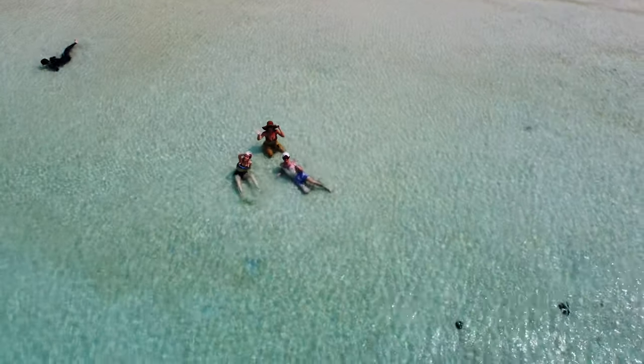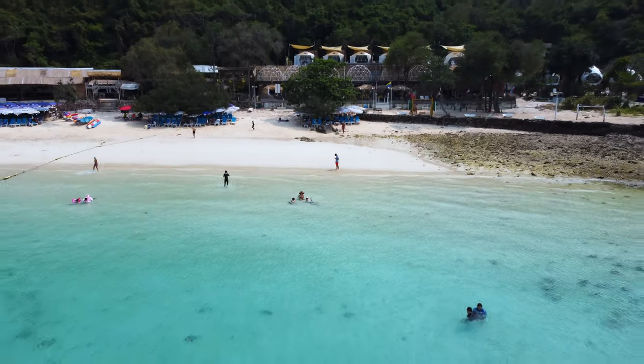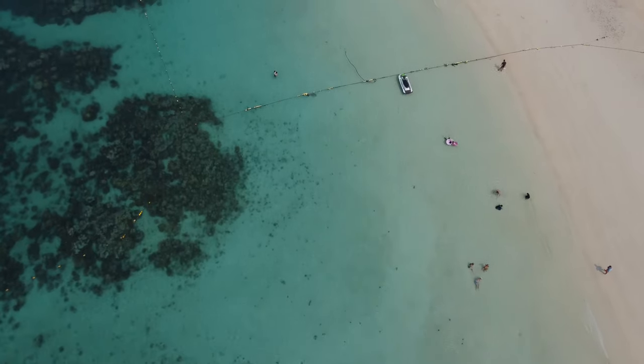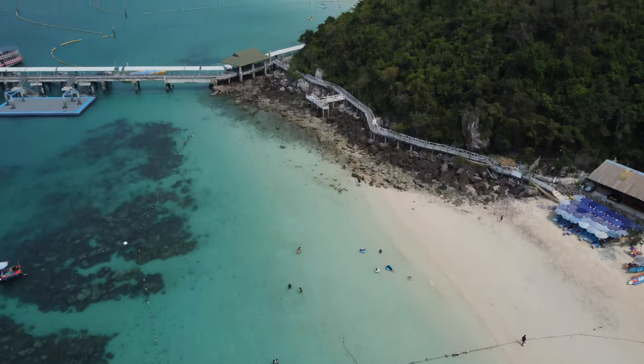I hope you can see why this is our favorite beach. It is absolute paradise. Look how clear the water is. It's just unbelievable. And can you believe this is only a few hours away from Bangkok? It's just unreal.